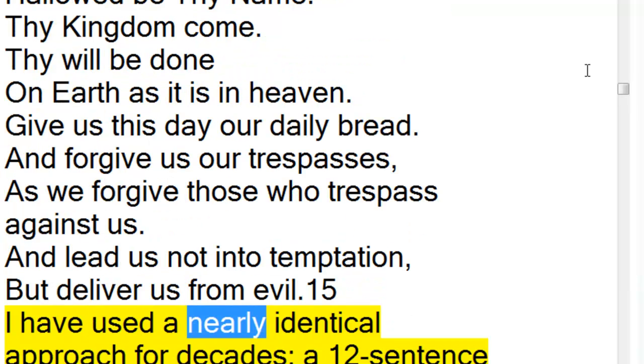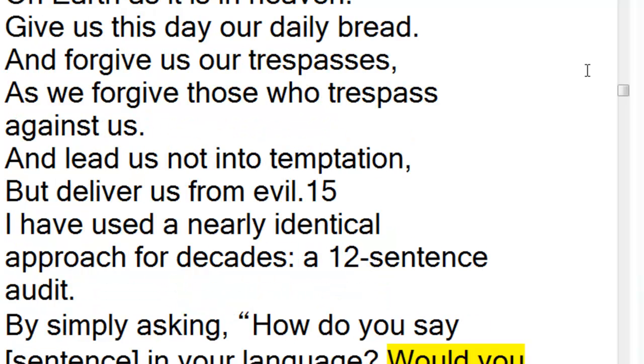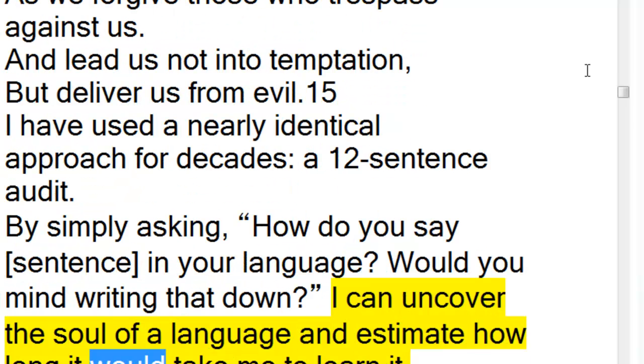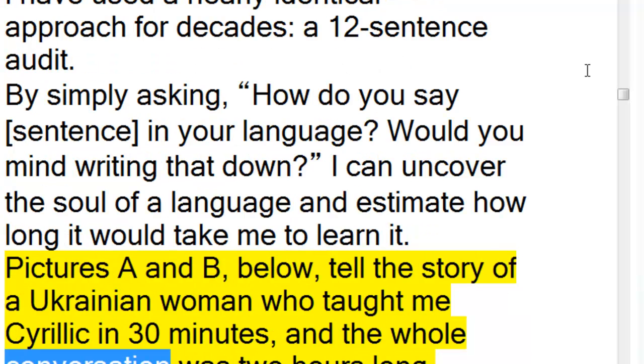I have used a nearly identical approach for decades, the 12 sentences. By simply asking, how do you say this sentence in your language? Would you mind writing that down? I can uncover the soul of a language and estimate how long it would take me to learn it. Pictures A and B, below, tell the story of a Ukrainian woman who taught me Cyrillic in 30 minutes, and the whole conversation was 2 hours long.